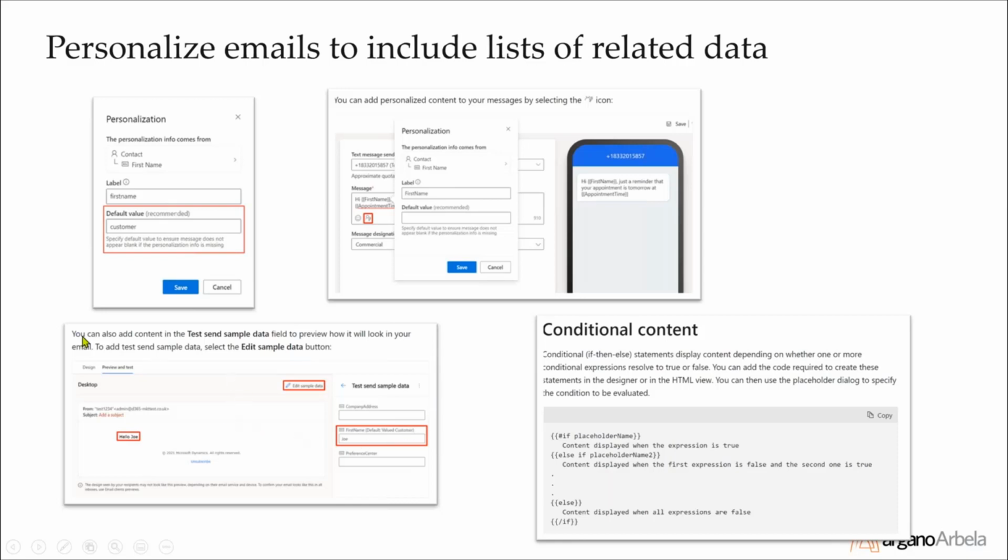Again, we can add multiple content and actually test sample data. This is something I do quite a bit, because I have multiple different customer segments that I send to across multiple industries. As I work on different customer journeys and messages with personalized emails, I can easily edit that sample data and pull it up, and you can see right here, I can see what it's going to look like right away.